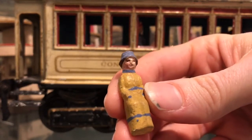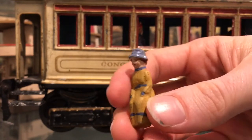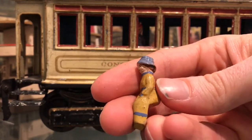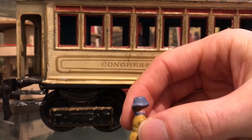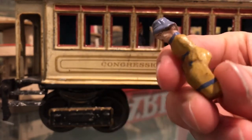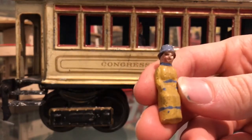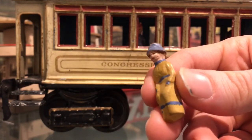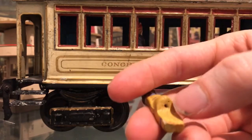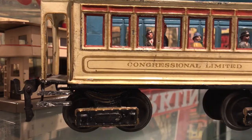So here's one of the figures, and these would have been cast out of kind of almost a ground stone material. They're not paper mache, as some people had presumed. They're actually kind of more of a hard ground stone material, almost like a plaster. And so they were cast in a 2-part mold. You can see the seam along the side, and then each hand painted. The mouth, the eyes, sometimes the eyebrows are all painted by hand. And then they are lacquered, and they have a small hole on the underside so that they can fit inside the coach, just like that.